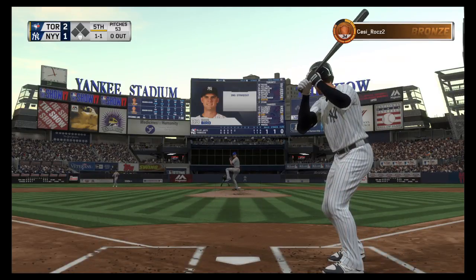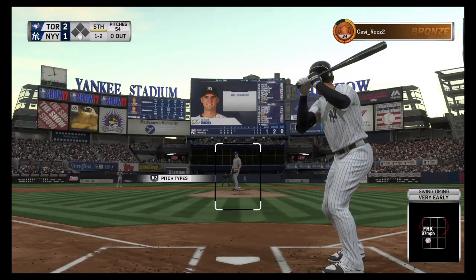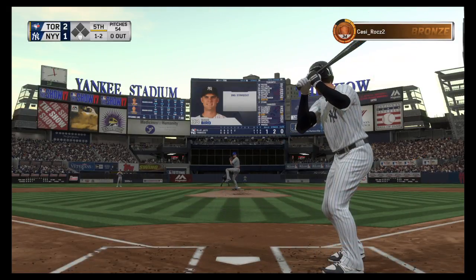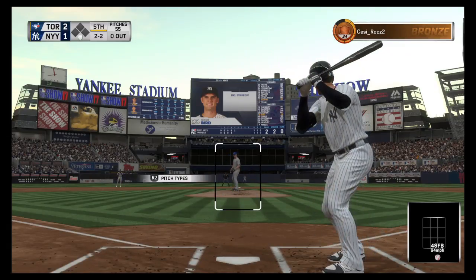Well, the first 2 pitches are interesting. Both away from the left-hander. Will he bust him back in and challenge him? It's going to be a good at-bat to watch. Here's the 1-2 delivery. A fastball down near the shoe tops.